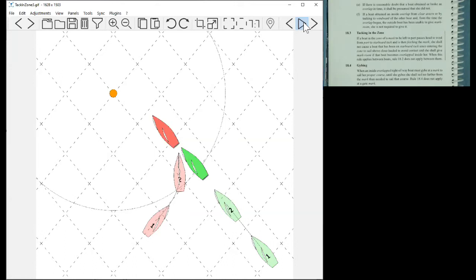Now, at this point, red has completed her tack. Now they are both on the same tack and not overlapped. So now Rule 12 applies. And green, as the boat clear astern, now has to keep clear of red. But because red has acquired right-of-way, she's bound by Rule 15 to give green room to keep clear.